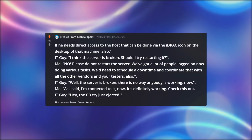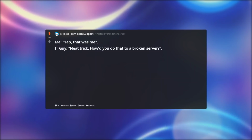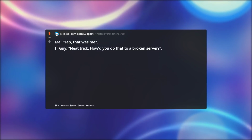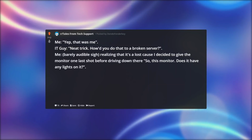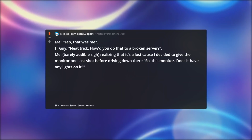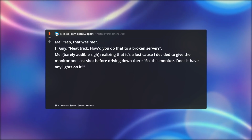IT guy: Hey, the CD tray just ejected. Me: Yep, that was me. IT guy: Neat trick. How'd you do that to a broken server? Me: (barely audible sigh) Realizing that it's a lost cause, I decided to give the monitor one last shot before driving down there. So, this monitor.